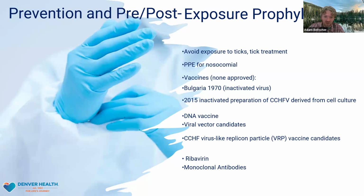Once patients are infected, what we have right now are just broad antivirals like ribavirin. And then there's some thought about using monoclonal antibodies, but none of these have been proven to be highly effective. Methylprednisolone has also been tried as a treatment as well. But next slide.